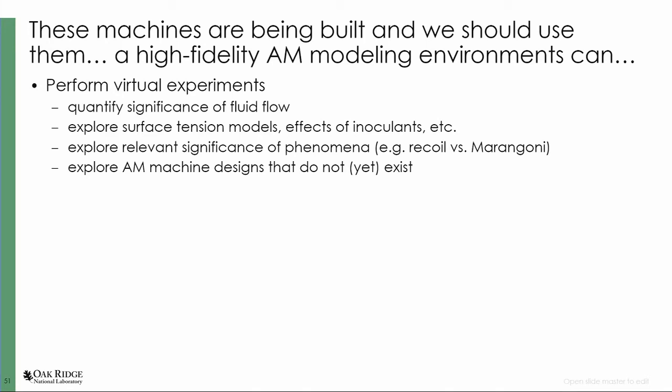Surface tension is a big unknown. A lot of the data we have for the surface tension of titanium or whatever when it's molten, we don't have good data on those values at the real conditions during a build. So we need to explore those models and the relative significance of different phenomena. And we could use this to explore machine designs that don't even exist. So multiple beams, multiple lasers, without having to build a new multi-million dollar machine, we can explore whether we could do interesting things in the process by having different machine designs.